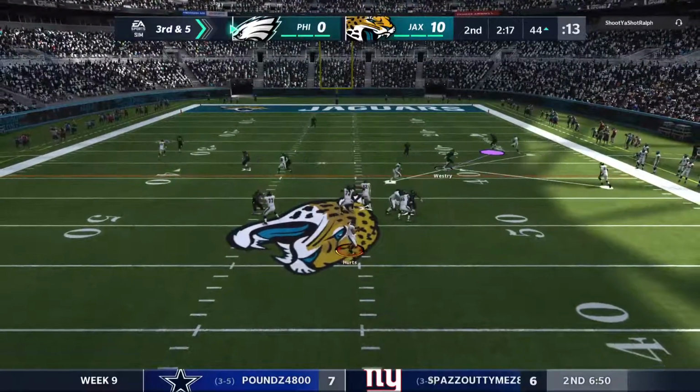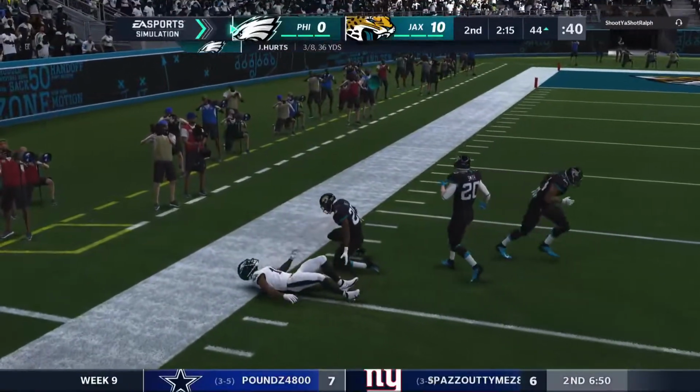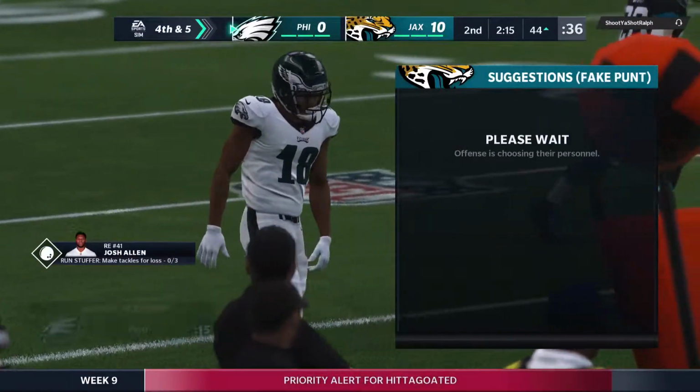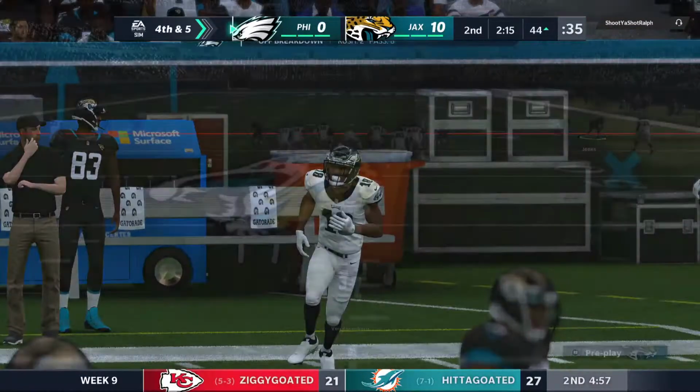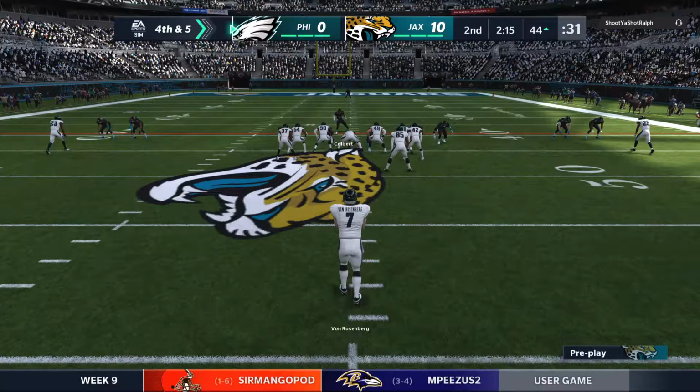Hurts sets up to throw it. And that will be incomplete. From a defensive perspective, they had exactly what you want anytime they want to throw the football. There was pressure on the quarterback. They were getting after him, and they tightened down on the receivers and forced the incompletion.